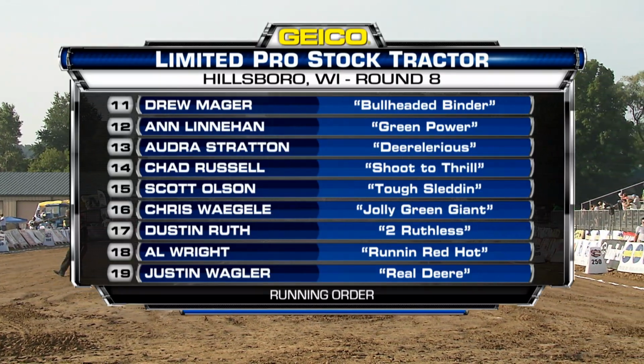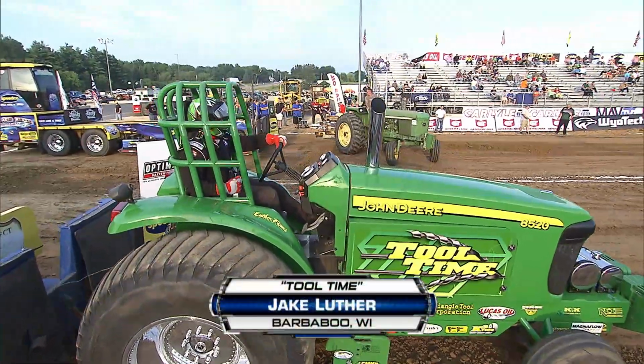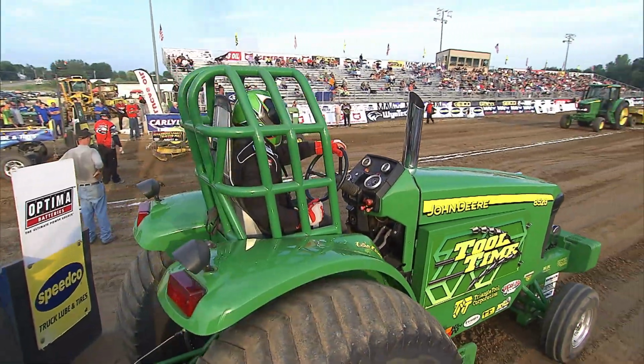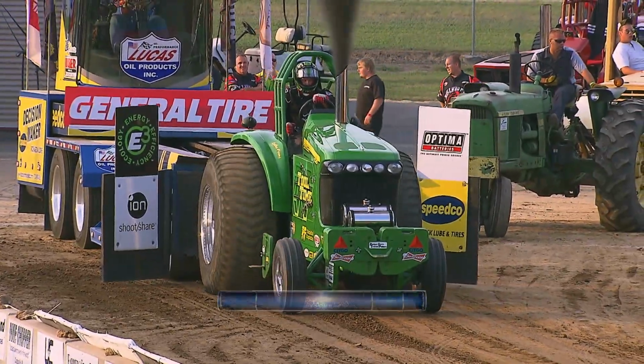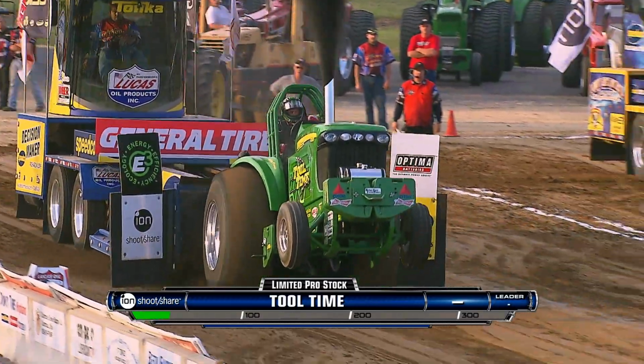I call them the 4-1s because of the 4.1-inch turbocharger that they use. That's, of course, the limit on the intake. The exhaust can be as big as they want out there. They are limited to 640 cubic inches, and they cannot have any intercoolers to help cool the air down as it goes into the engine.